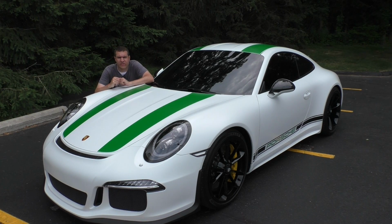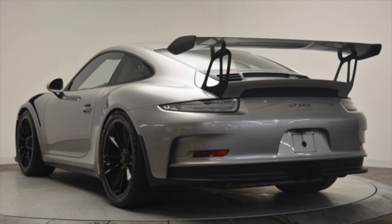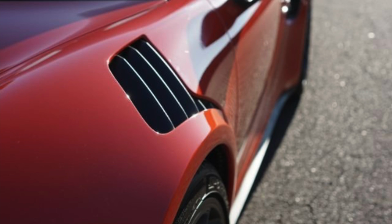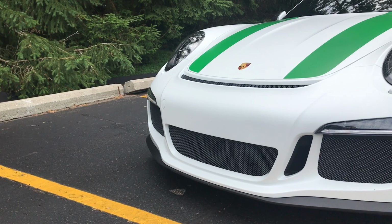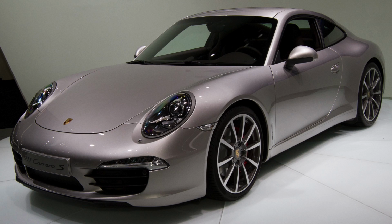To me, the most obvious thing that distinguishes the 911R from a regular 911 on the exterior is the front bumper. Although the 911R doesn't adopt any of the GT3 RS's crazy rear wing aero stuff or all the weird holes on the side of the car, it does share the GT3 RS's front bumper, which is very distinct from the regular bumper in a regular 911.